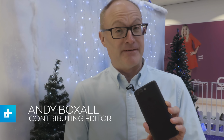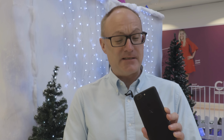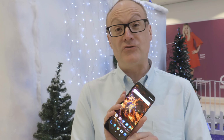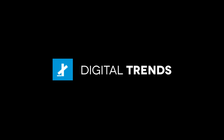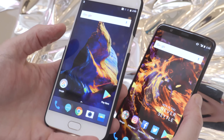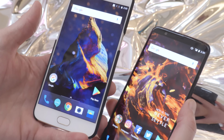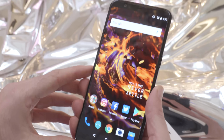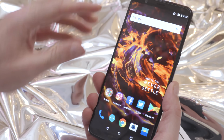6 months ago, OnePlus brought out the OnePlus 5. Now, 6 months later, we've got this, the OnePlus 5T, and it's suitably different. This is actually the phone the OnePlus 5 should have been. This is the OnePlus 5, and you'll notice that it looks a bit old, and OnePlus knows that. So this is the reason the OnePlus 5T exists.